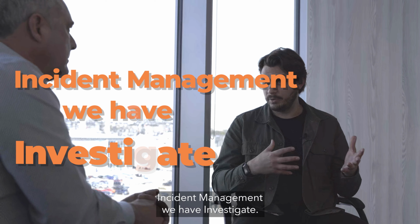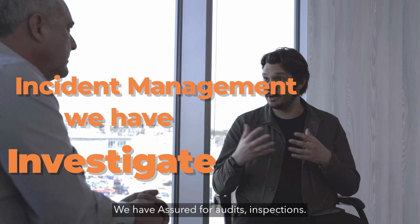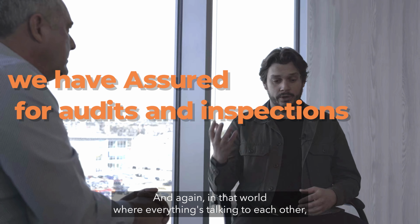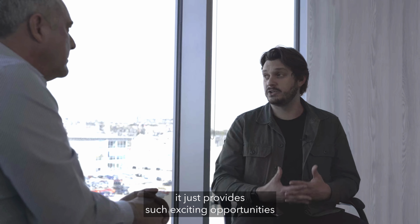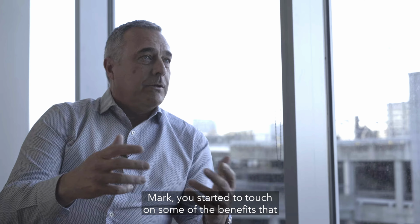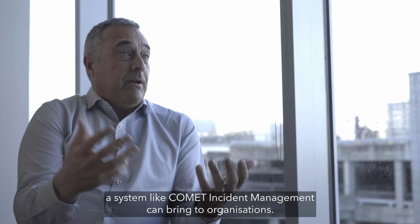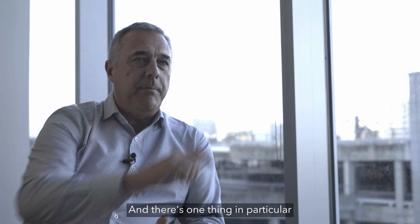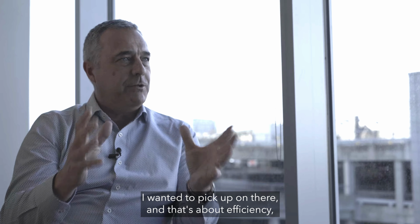So we have incident management, we have Investigate, we have Assured for audits and inspections. And again, in that world where everything's talking to each other, it just provides such exciting opportunities for improvement for organizations. Fantastic. Mark, you started to touch on some of the benefits that a system like COMET Incident Management can bring to organisations, and there's one thing in particular I wanted to pick up on there, and that's about efficiency.